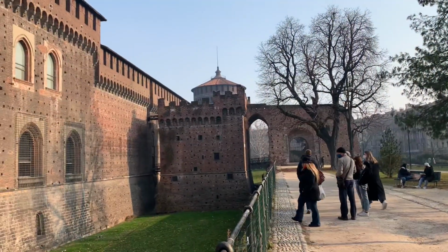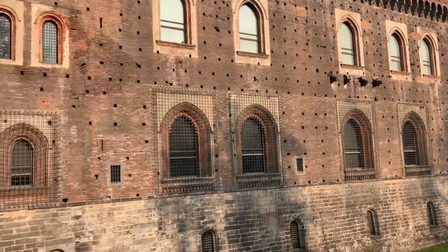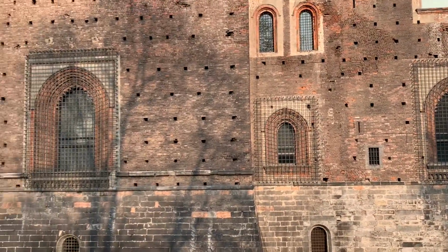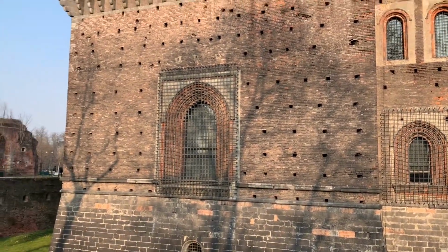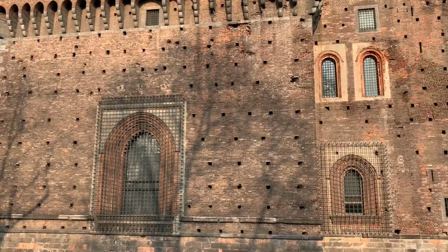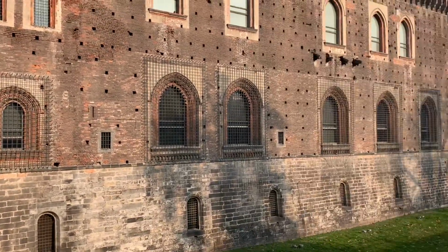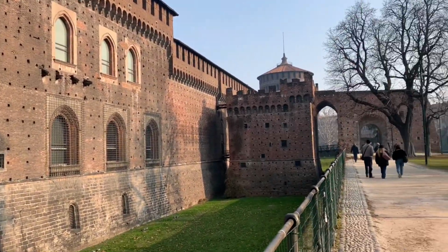Look, guys, this is my view for today. The castle. As you can see, those little holes there, that's where they put their sword if they're under attack.